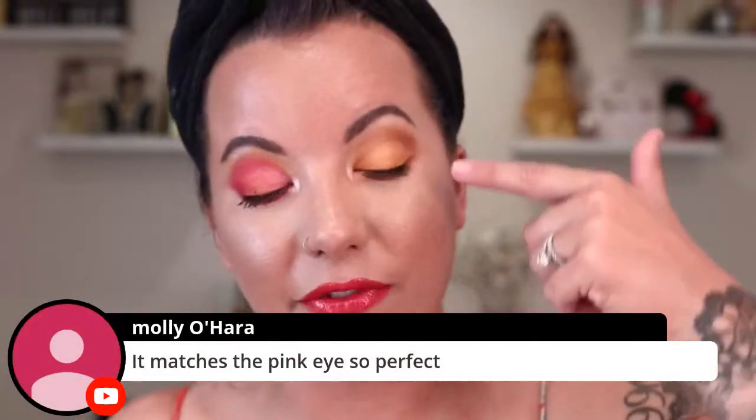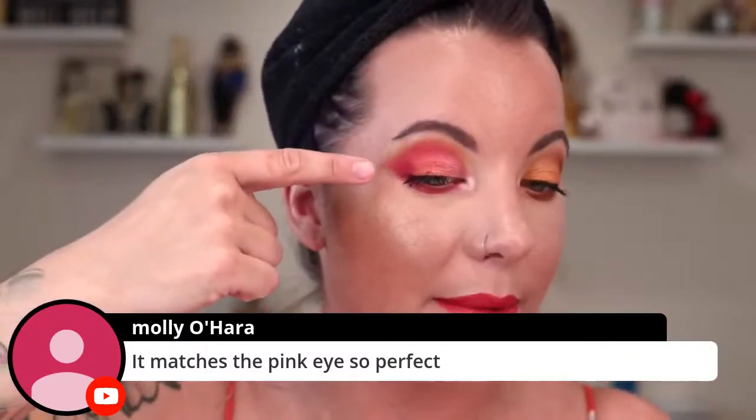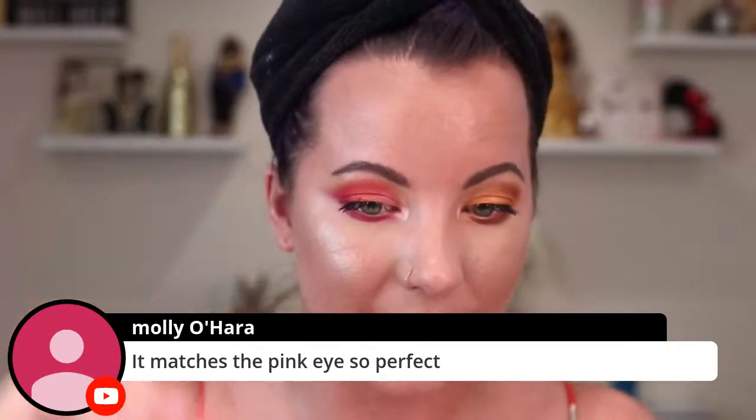Yes, the lip definitely matches. I'm like, I need to get better about this. The lip definitely matches this eye perfectly. I wish that these metallics were a little bit more poppy.